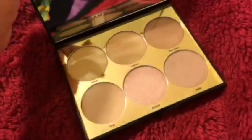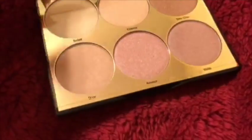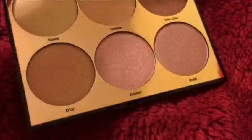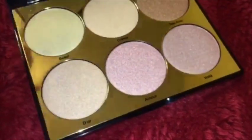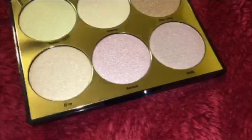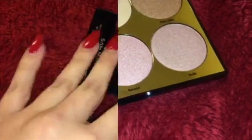So I'm just gonna go ahead and open it up here. So pretty. Look at that. Gorgeous. This is with the flash on. Look how pretty these colors are. I'm so excited and I cannot wait to try these. So beautiful. Okay, so moving on to these beauties.